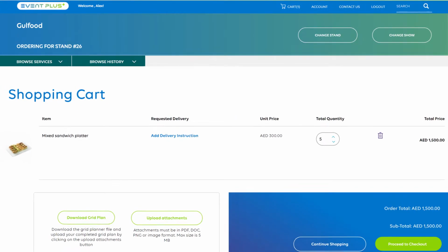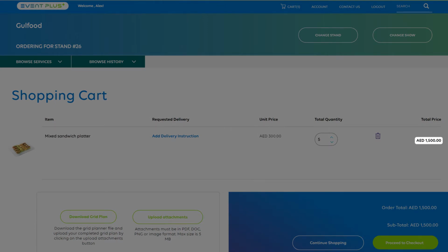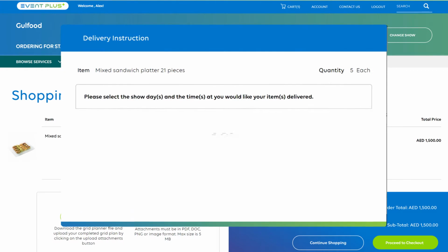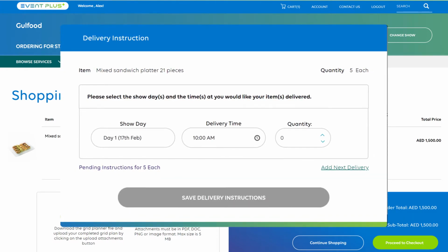Double-check your selection and total before clicking the Cart button to proceed. You can add instructions so we deliver your goods and services on the exact day and time that you want. You can even split your order over multiple days.